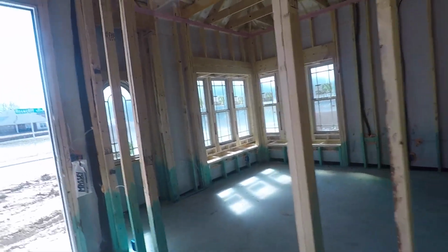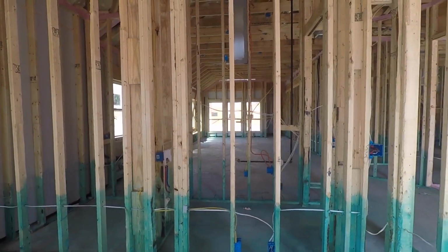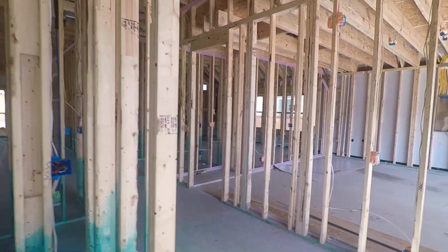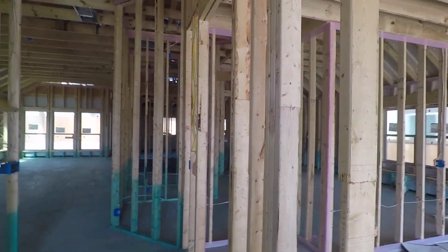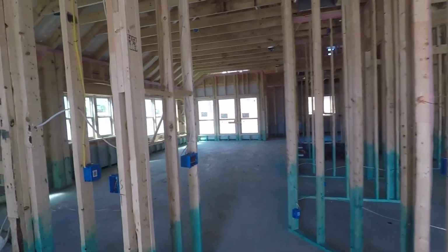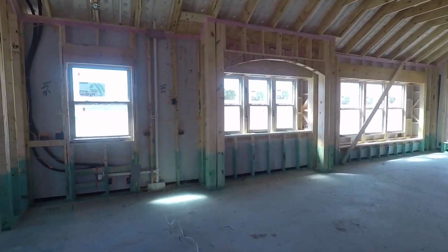Boy, they have really cleaned up in here. It looks nice. You guys don't really want to see me, so let me spin you around. There we go. Okay, so there's the front room. They use some nice timber in this house too. That's okay. I'm always looking for 2x4s that are not cut well, not clean.